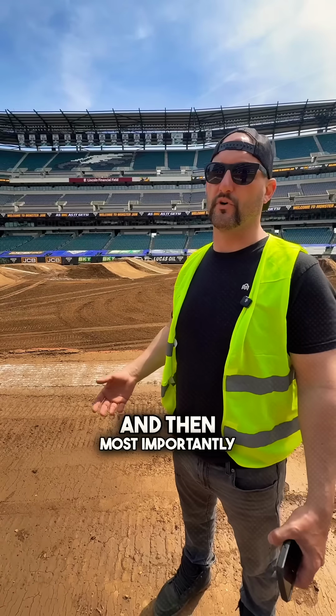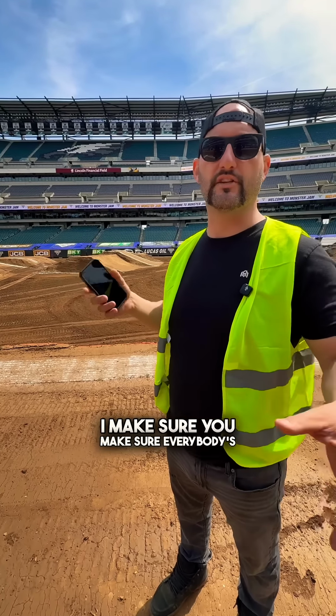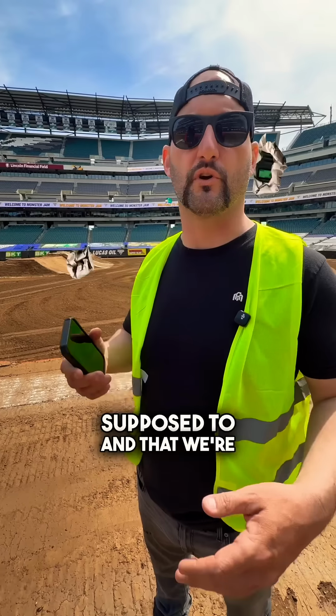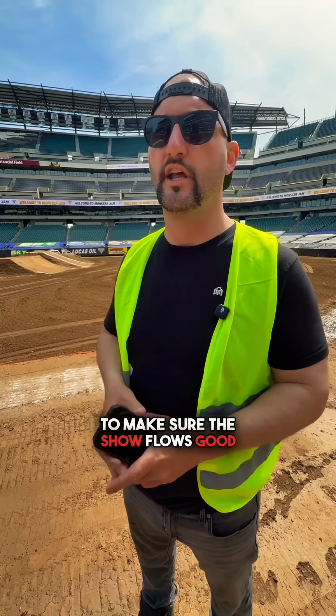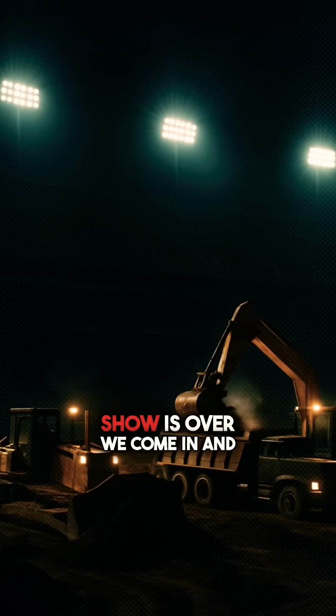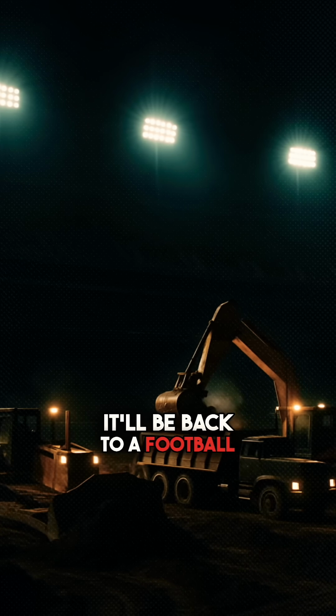And then most importantly, during the show, I just go up in the booth, I make sure everybody's doing the recoveries when they're supposed to, and that we're coordinating with the hosts and the mechanics, everybody, to make sure the show flows good. And then as soon as the show's over, we come in and haul all the dirt out overnight, and by tomorrow morning it'll be back to a football field.